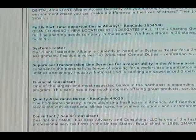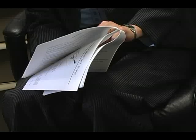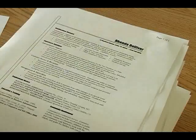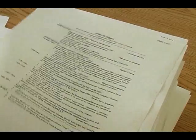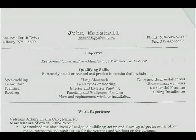You're scrolling through the job listings trying to figure out where to send your resume, but before you do that, make sure your resume is the best it can be. You need to keep a few things in mind. Your resume can be the first impression. It's what employers use to determine whether to call you for an interview. So, how should you arrange it?